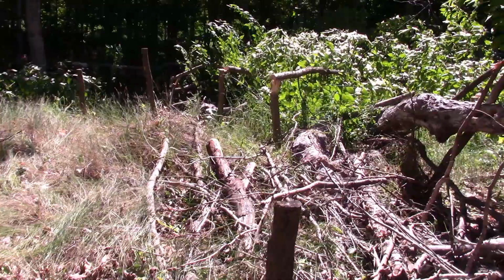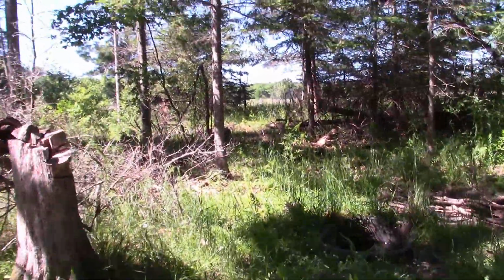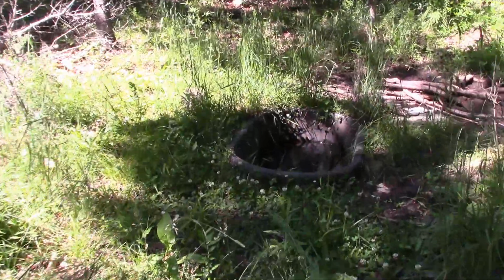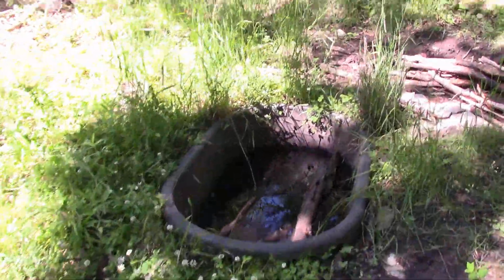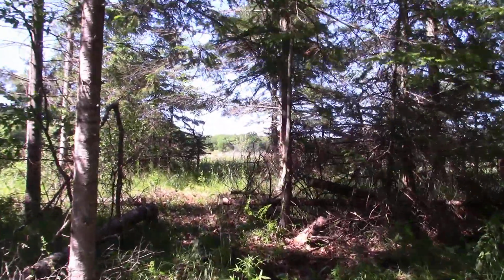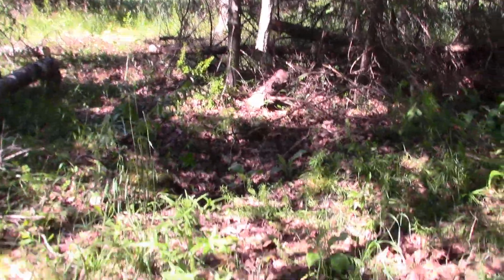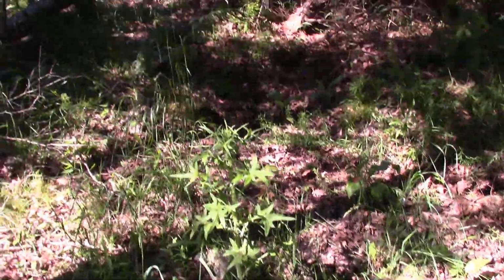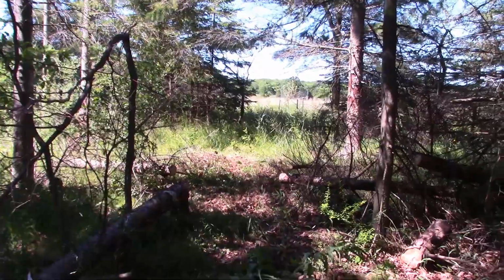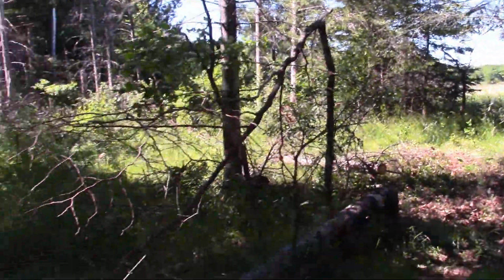A lot of cleanup required over there. Going through here, we got a water hole that he had in there for quite a while, a few years. This leads out to a hanging branch that he tied up for a scrape, but I don't see them scraping down here. But we had to clean this up a little bit leading out to the food plot. And so now these deer can come right down this aisleway.